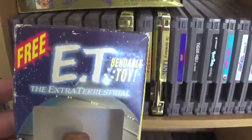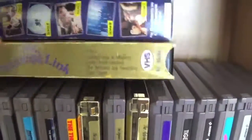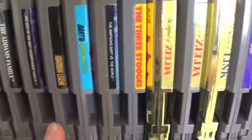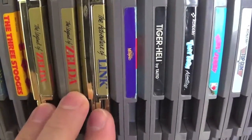So here's the E.T. guy I have. He came with Kraft macaroni and cheese, of all things. My Missing Link DVD, or excuse me, VHS. So here we have Tetris 2, Guardian Legend, fun game. My Zeldas, love my Zeldas.